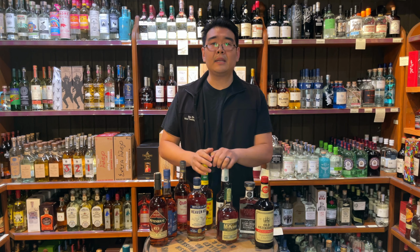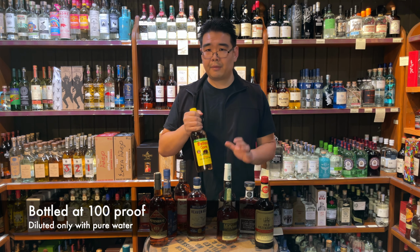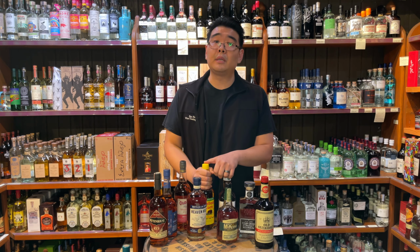All right? Now, in order for a bottled in bond to be labeled on your bottle, a few things have to happen. The whiskey itself has to be aged in a federally bonded warehouse for at least 4 years in barrel. It has to be coming from one distillery, one distillate season, whether it be winter or summer, right? And it has to be bottled at 100 proof. And those are the requirements for the bottled in bond.